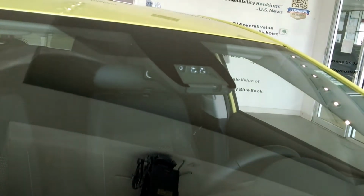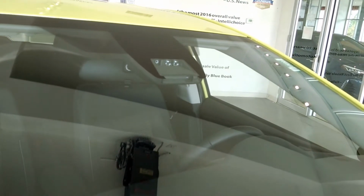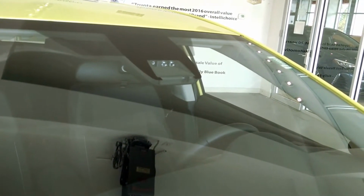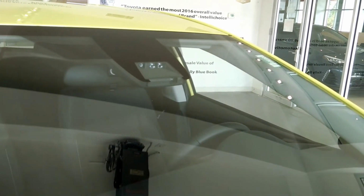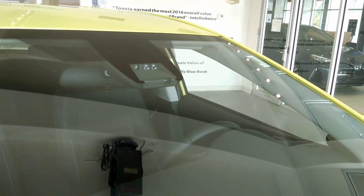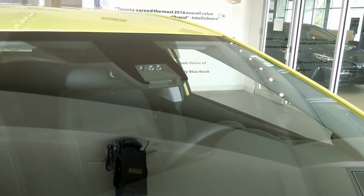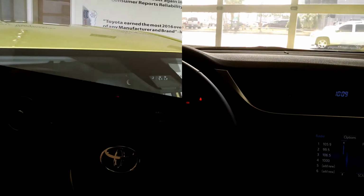Notice that there's cameras on the back side of this mirror that are pointing towards the front. What those cameras actually are is the safety systems that are standard on this vehicle. It's Toyota Safety Sense C. It's a pre-collision system, lane departure alert, and an auto high beam system. That's over and beyond the standard STAR safety system that Toyota's made world famous and is included in this vehicle.